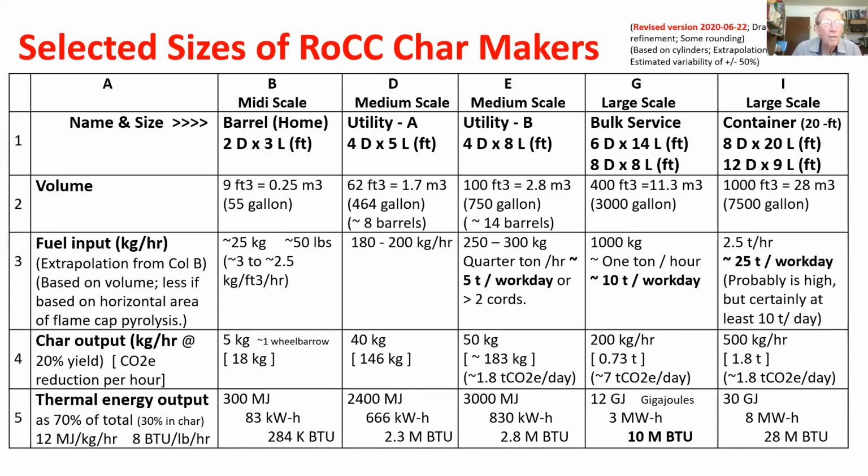I'm reading in column A, row 3, extrapolation in there. Based on volume, there is less if based on the horizontal area of the flame cap pyrolysis. But when I'm looking at the numbers in here, how much energy we could get out of it, if the numbers are wrong for column E as to how we can get 2.8 million BTUs per hour coming out of this char maker, those numbers could be very appropriate for column G or for column I or for other sizes in there. We are able to get 1 million BTUs per hour, or we can go to 5 million BTUs per hour. And it's what we're after.